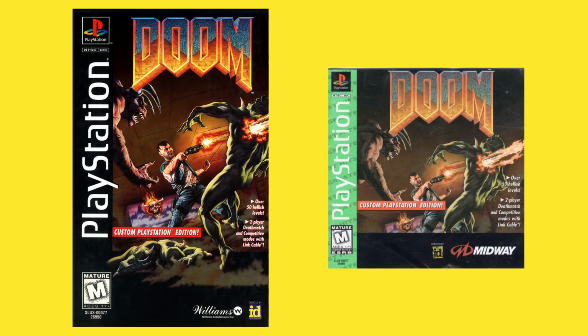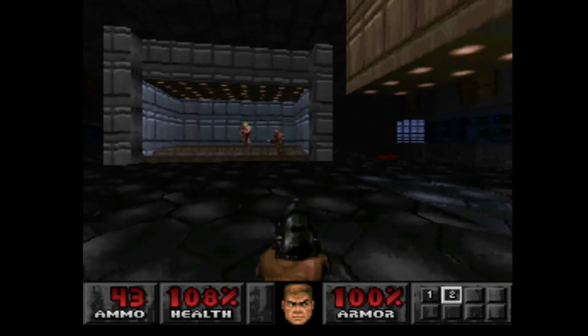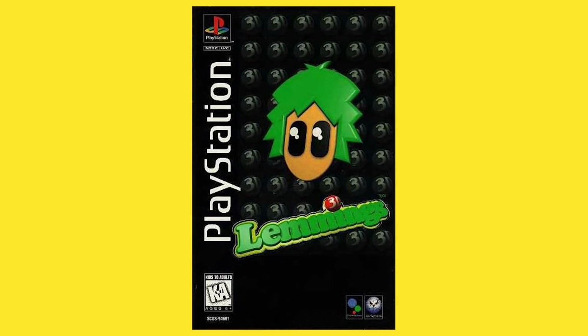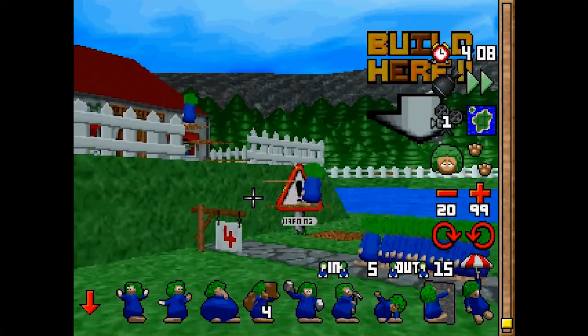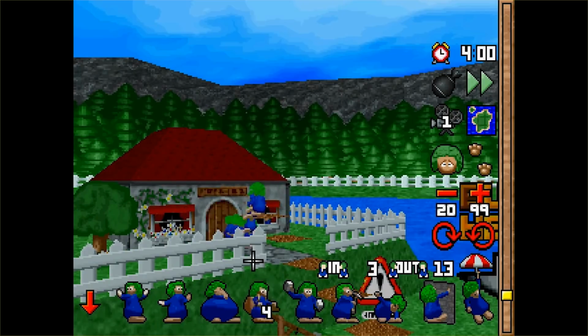After that, the PlayStation gets its version of Doom. This is a port of the PC version, but it also includes all the stages from Doom 2 and Doom Master levels, making it a huge package for Doom fans at the time. Next up was Lemmings 3D, which was surprisingly a decent attempt to take the 2D puzzle game into a 3D style. The gameplay is similar to the previous games in concept, but a player can move the camera around the environment as they assign commands to their lemmings to help them get through each stage.